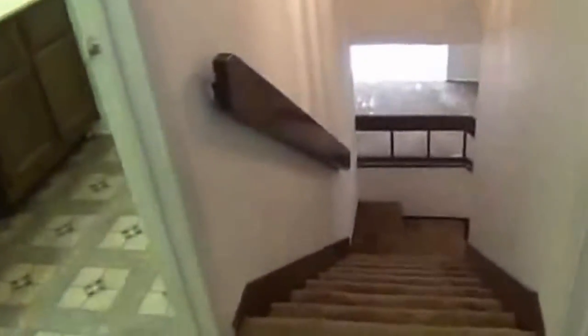So again, this is a three bedroom, two bath with a master's down, loft upstairs. Square footage is roughly 1,941 square feet, so you get a lot of house.